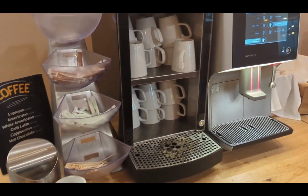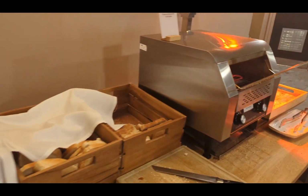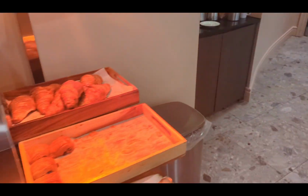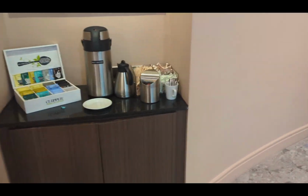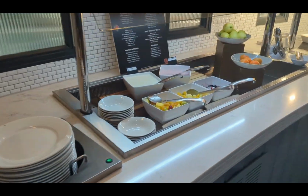So this is a help yourself buffet. We've got a coffee machine, nice coffee machine. You can make your own toast. Hot water for teas and so forth. And then you've got a buffet. Well, it's all a buffet, isn't it?